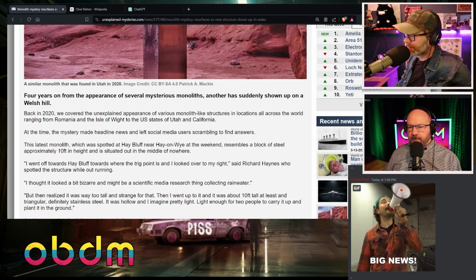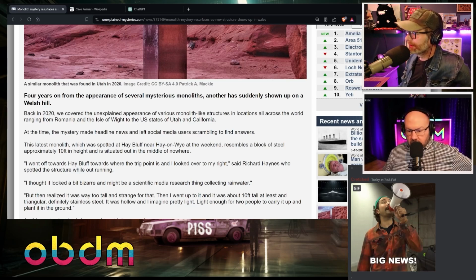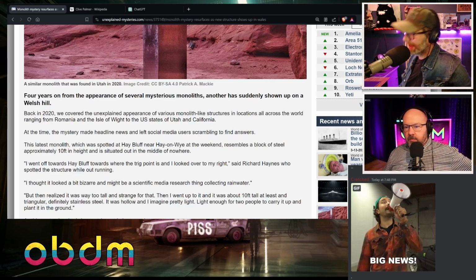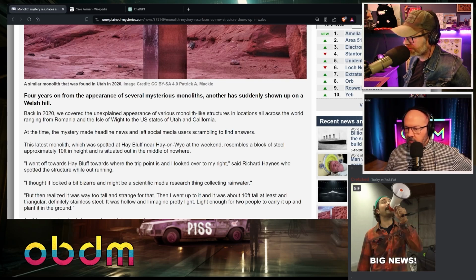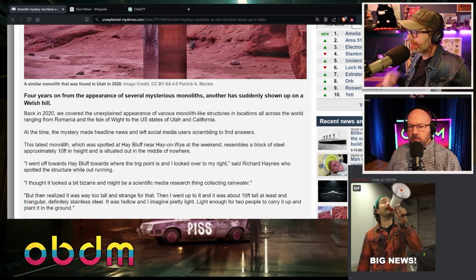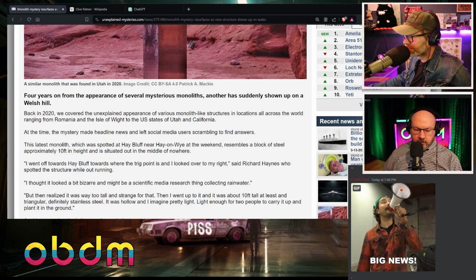Four years on from the appearance of several mysterious monoliths, another has suddenly shown up on a Welsh hill. Back in 2020, we covered the unexplained appearance of various monolith-like structures in locations all across the world, ranging from Romania to the Isle of Wight to the United States, Utah and California. At the time, the mystery made headlines and left social media users scrambling to find answers.